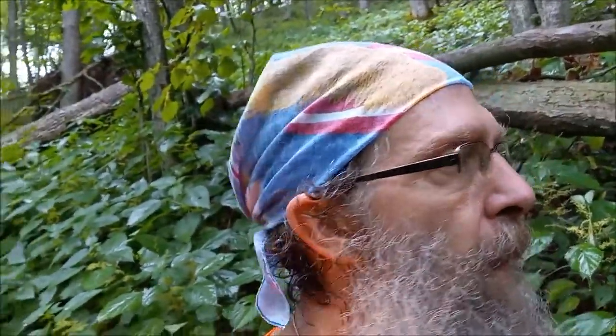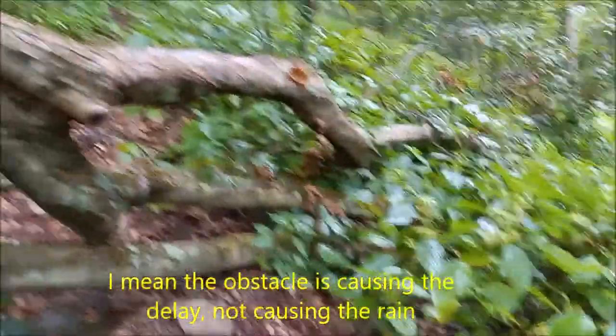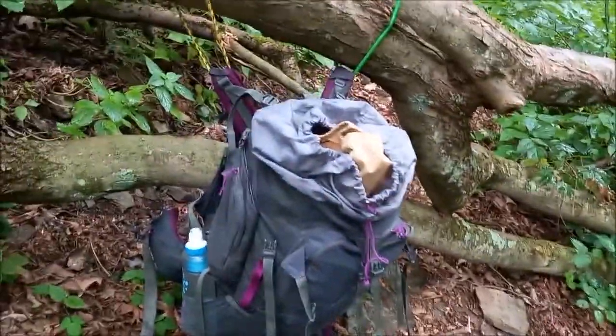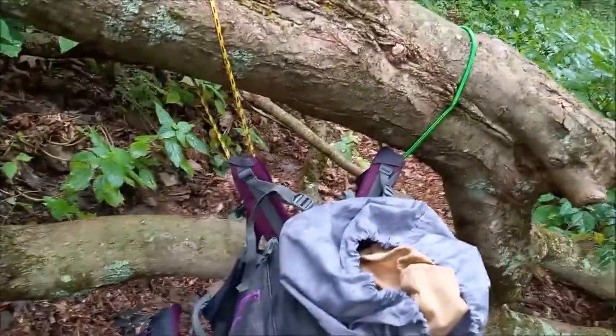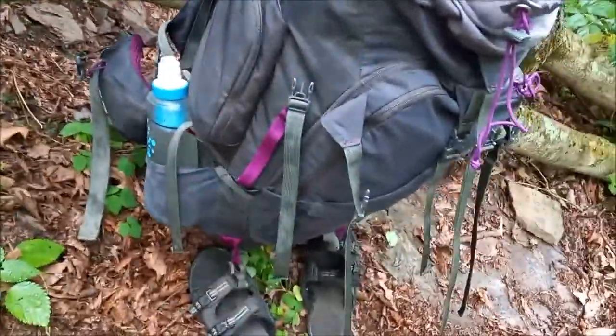We got a bit of a rain delay, and it's mainly being caused by this big old tree here that's blocking the trail. And there's no good way around it. You could try climbing over it, crawling through it. You have to take your pack off to go through it. So I'm just taking a little break and checking it out. I knew it'd be a good idea to bring bungee cords today. I've got my backpack hanging up here so that the bottom of it is off the ground.